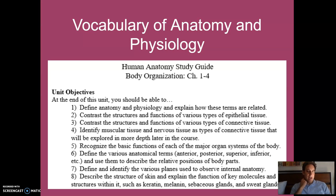The next topic in this course is the vocabulary of anatomy and physiology, just some basic terms that come up a lot that you just need to know.